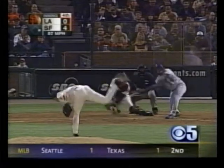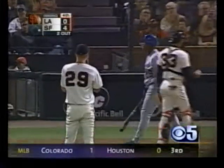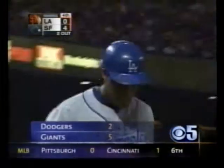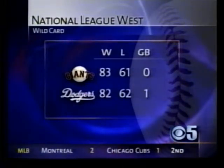Jason Schmidt gave up just 2 runs in 7 2/3, wins for the 4th straight time. Giants beat the Dodgers, a 5-2 count. Now, just 1 month ago, the Giants were 4 games back of the wild card. Now they lead it. And if you're going to Pac Bell tomorrow, bring a broom.